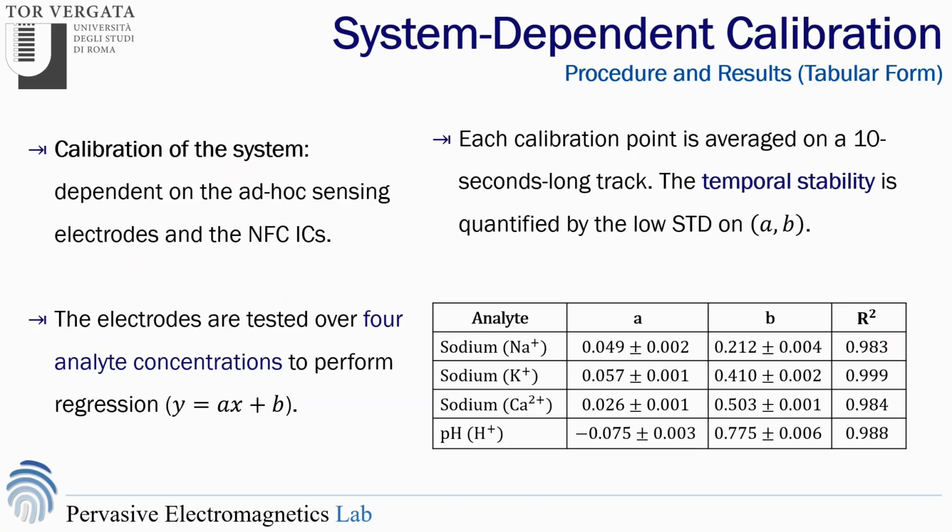So for this calibration we tested the sensors one by one, so separately the sodium, potassium, calcium, and pH. Sorry, there is a mistake. And we performed regression in order to have the slope and the intercept parameter of each analyte. And it seems that, considering the standard deviation, the results are in line with what was expected.